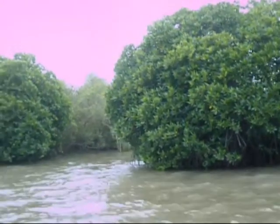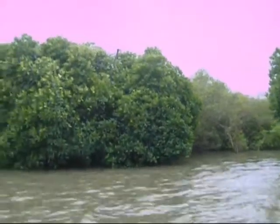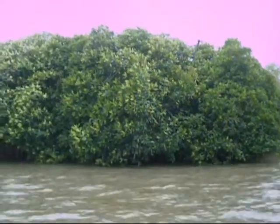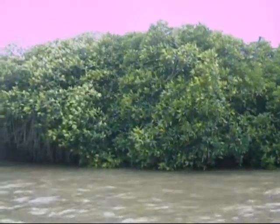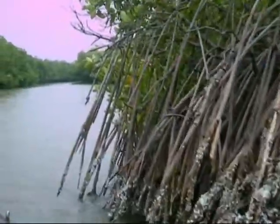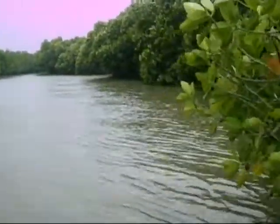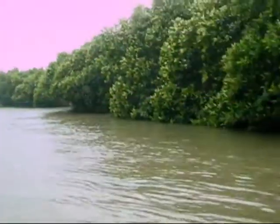The boat journey started from a large water surface which looked like a lake, and later slowly the boat went through the narrow lanes of the mangrove forest. Mangrove? All the same mangrove.